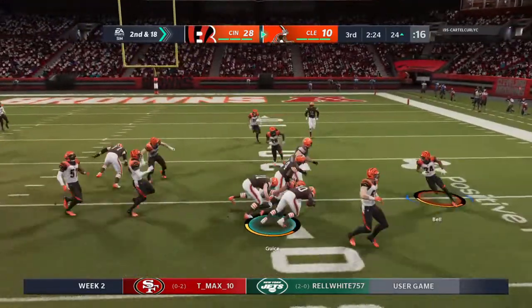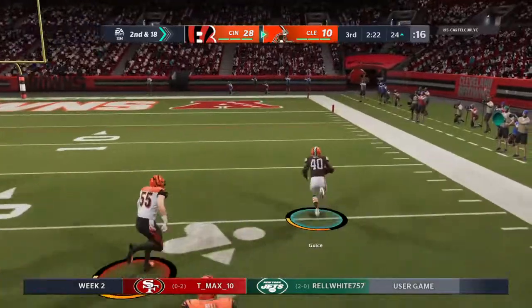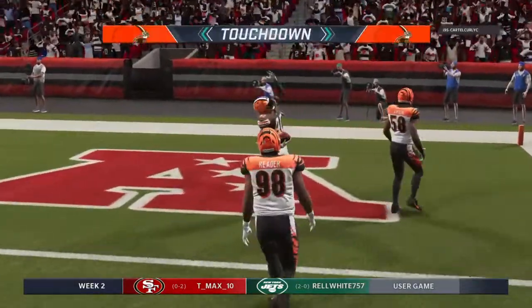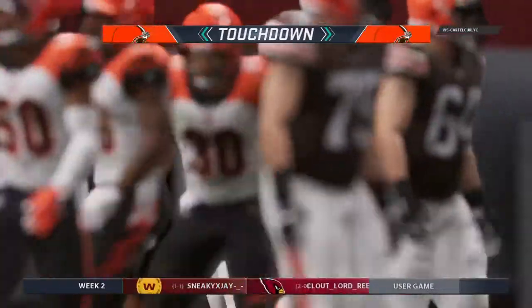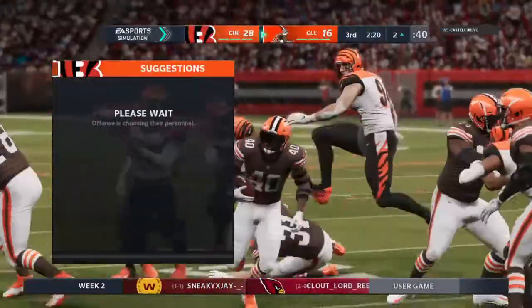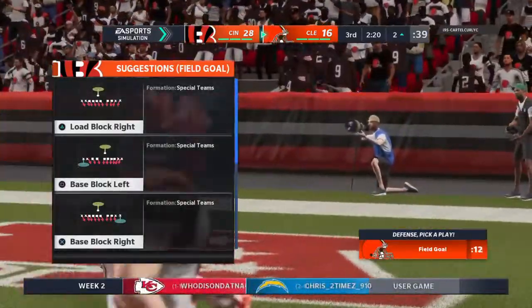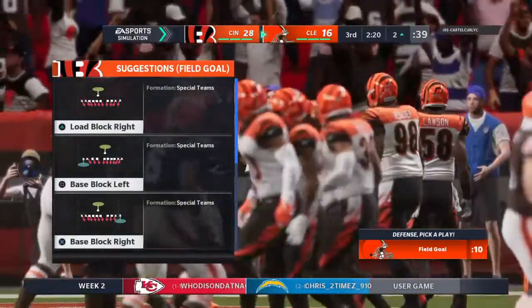Here's Geis. He's to the 10, and he is into the end zone. Touchdown, Cleveland. A great play there. His second touchdown on the season, and the Browns get a score closer.